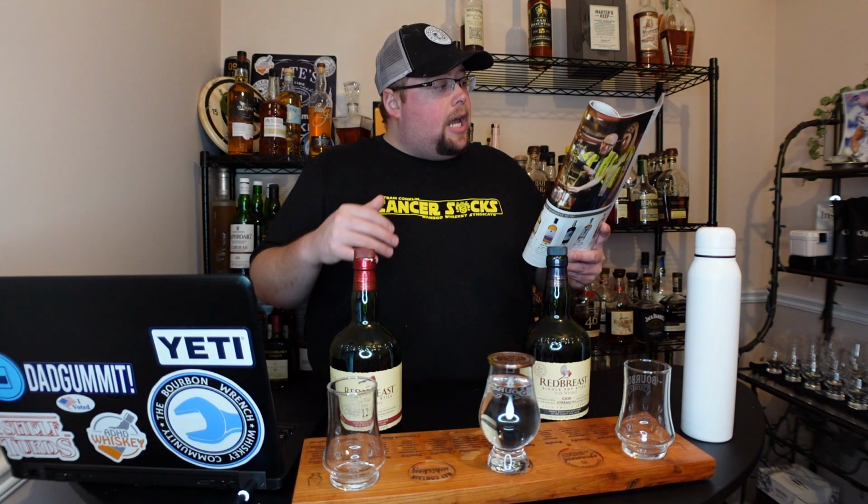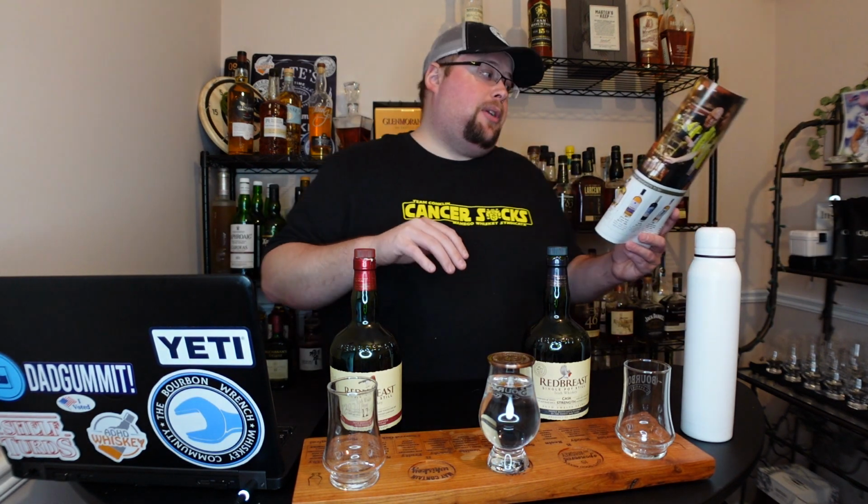A single pot still, which is what Redbreast is, has at least 30% malted barley and also 30% unmalted barley, and then there's up to 5% of a different grain. The unmalted barley is kind of interesting. Back in the day, I don't know exactly when this was, part of the reason why the single pot still exists was kind of a screw you to the government. There were some tariffs and taxes on malted barley, and so Ireland's like, okay, fine, then we're going to put a percentage of unmalted barley in there, and it's going to lower our cost on resources. So that's how single pot still came to be. It's also distilled in a pot still, the big fat pot still, and made at a single distillery.